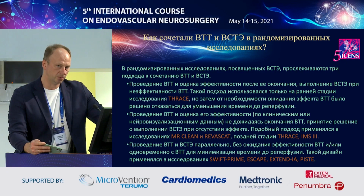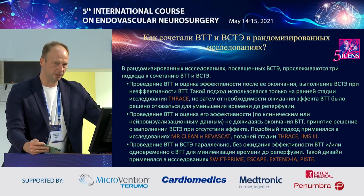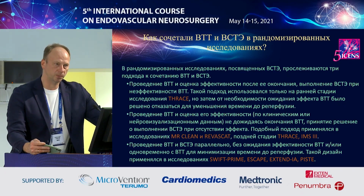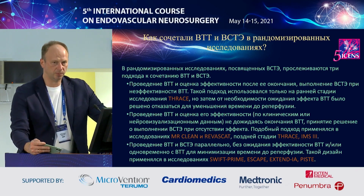The first one is to perform intravenous thrombolytic therapy, and only when it's not effective, perform extraction. It certainly increases the time before thromboextraction in such studies as AMCLEAN, REBUSCOT, and other approaches were applied when they carried out thrombolytic therapy, and even before it reached its maximum effect, the decision was made to perform thrombectomy.